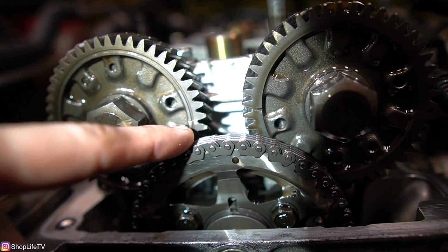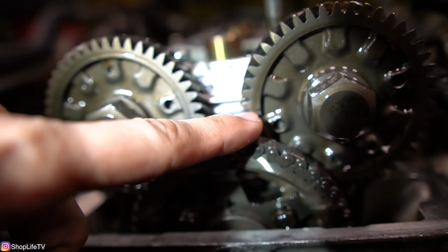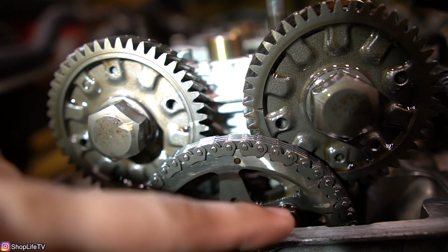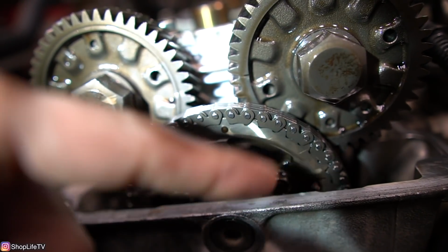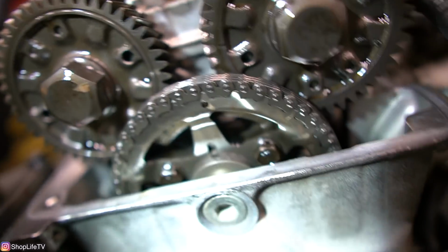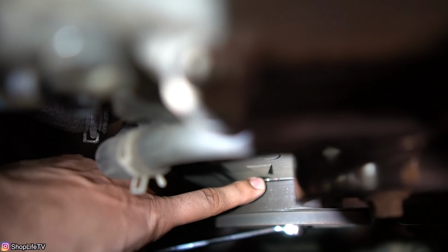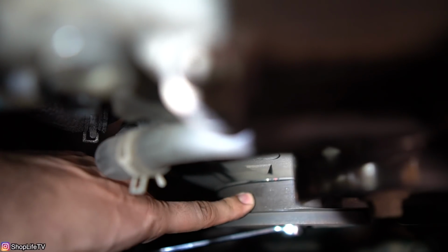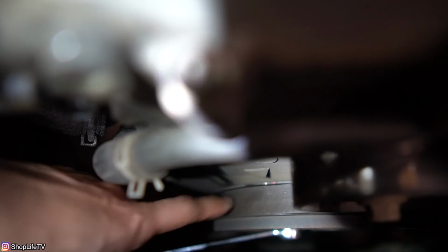So this mark right here on the cam gear and this mark on this cam gear need to be lined up, pointing at each other. And this is the idler gear, which is not a big deal even if it's not lined up. But the crank, which is at the bottom, also needs to be lined up at top dead center. The crank pulley, right here, and this white mark need to line up with this arrow. That shows that the crank is at top dead center, and you can verify it by taking off the cylinder 1 spark plug and checking it.